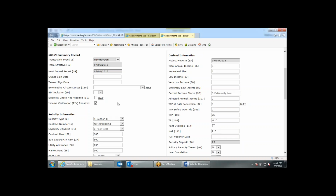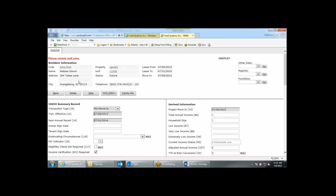And my dates now have been adjusted. So I can see my lease from dates have been adjusted here on the lease from field. And then also very important to me is my move-in certification. The July 9, 2015 effective date has also been updated as well.